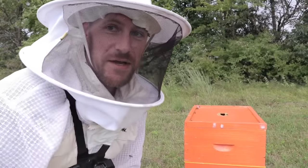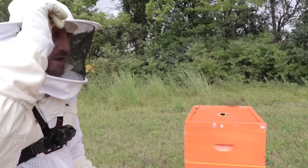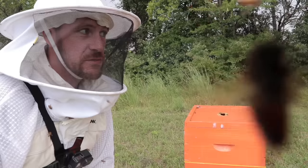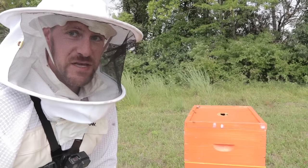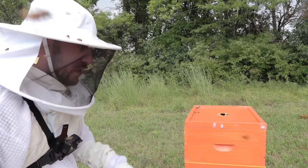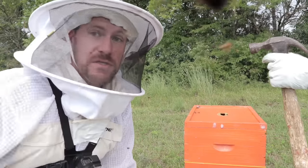So we've got bees bugging us from the red hive. I need to make sure I get that to calm down before I start messing with the yellow hive, because that'll just make it too insane here. This orange hive, I see some bees coming in and out, so I'm excited to check in here to see if there are any bees actually alive in here.